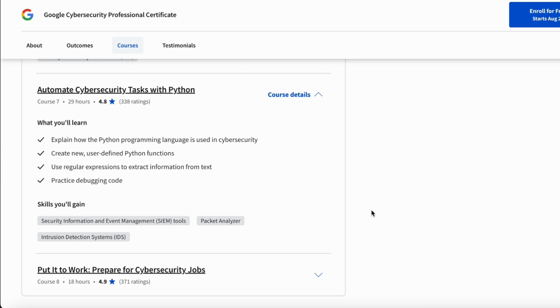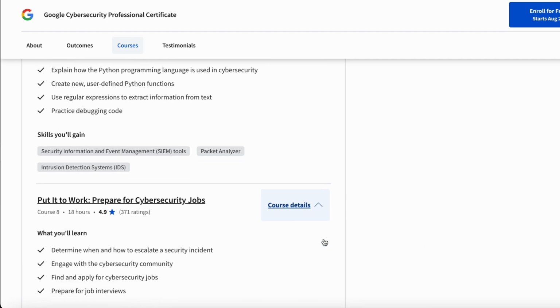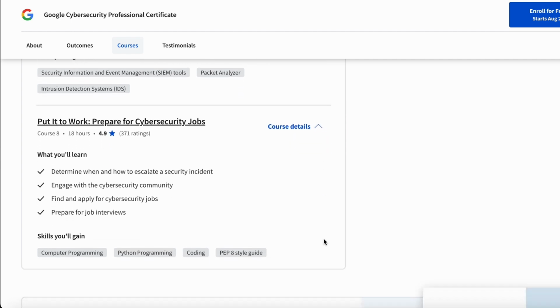And then finally, there's a prepare to put it to work section, which allows you to learn how to engage with the community of cybersecurity professionals, how to find and apply for jobs, how to prepare for job interviews, and also to determine when and how to escalate a security incident.